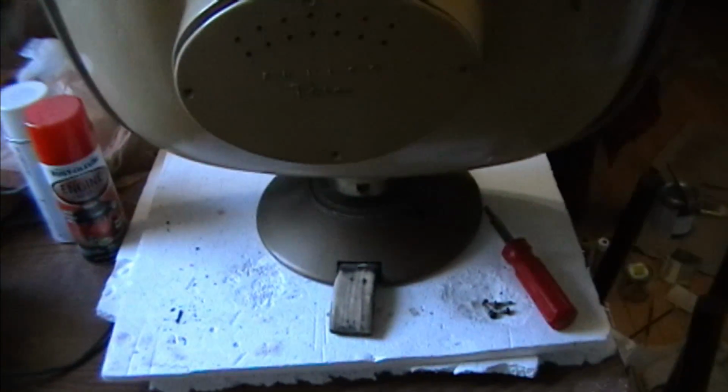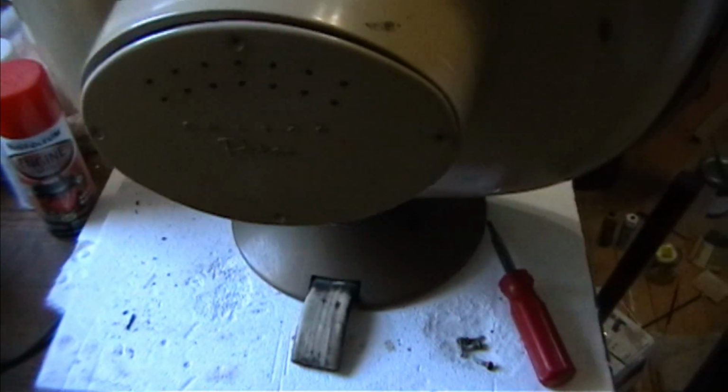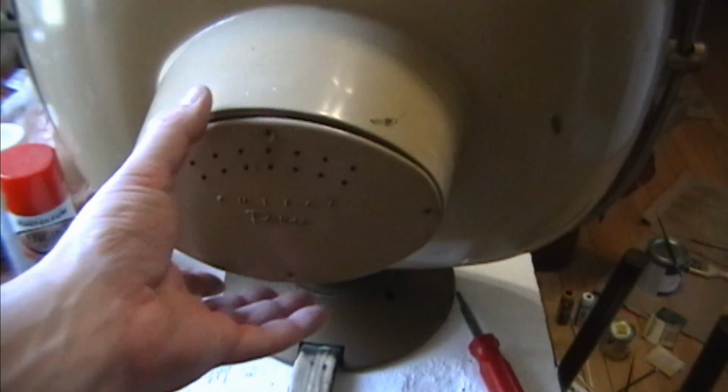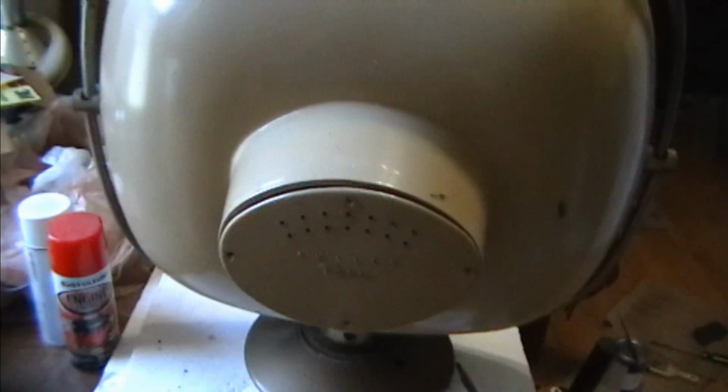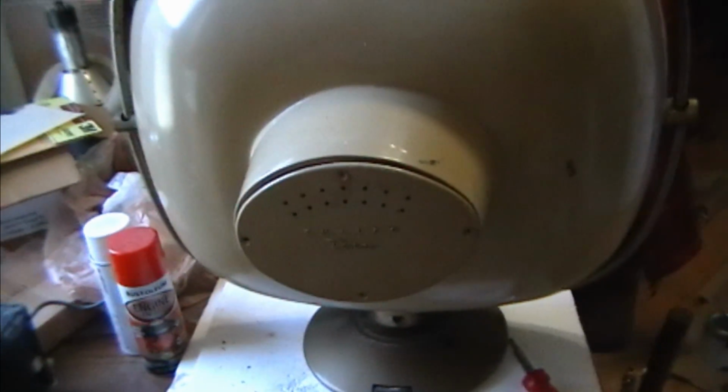I just carefully removed the four screws holding the back on. They were on there pretty tight, so I imagine this thing hasn't been opened up in quite some time. Now, if you watch my video on the Predicta Holiday, off there in the distance, you hear me talk about these 21-inch Predicta pitcher tubes and the problems they have.